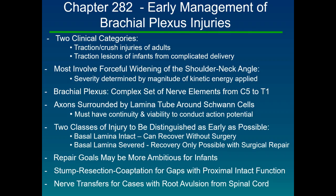First would be those where the basal lamina is intact, and there, even if the axon is disrupted, there's a fairly good chance of regrowth and restoration of function. On the other hand, there's the class of injury where the basal lamina is severed or disrupted, and depending on the extent of this in any given nerve, recovery would only be possible with surgical repair.